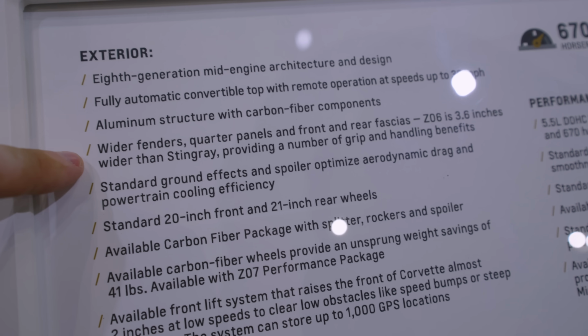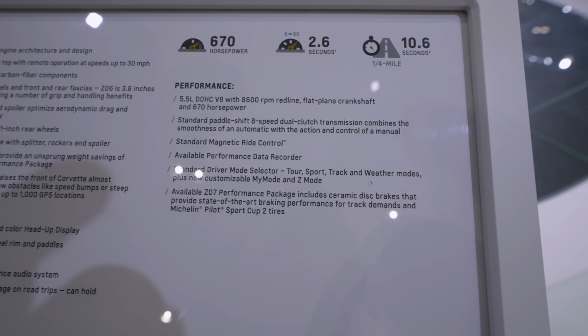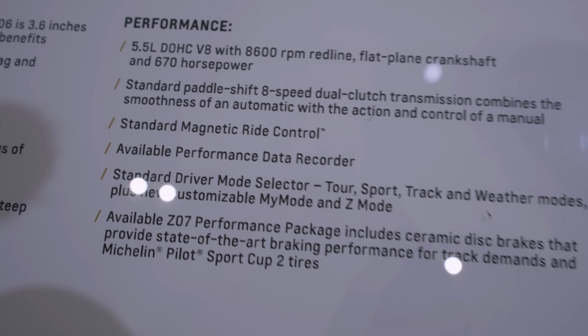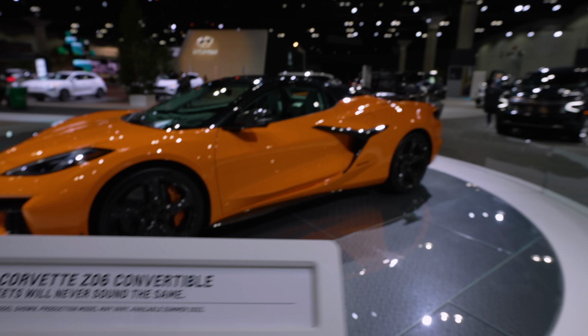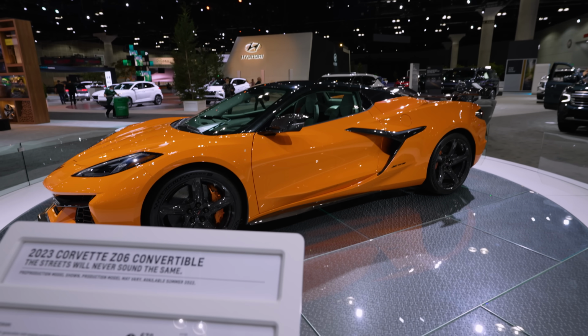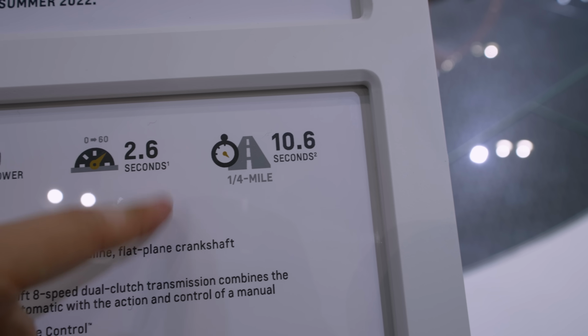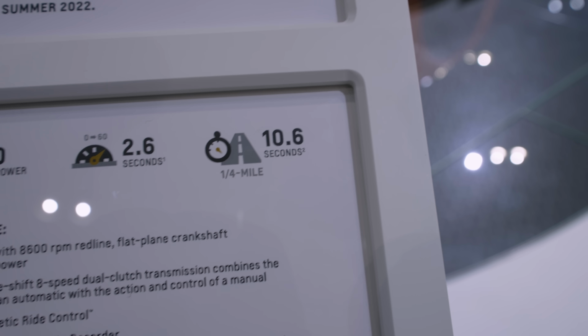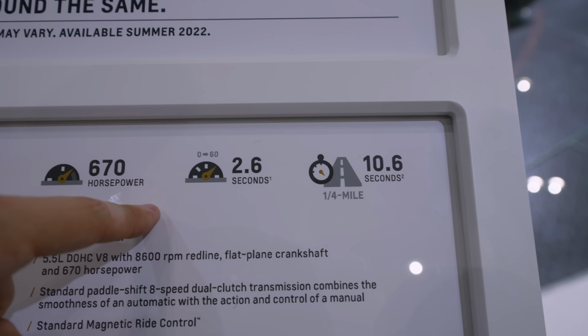3.6 inches wider in the front and the back, and the list just keeps going on. I'm not going to read you all the specs because you guys all know that. But the good thing is this car is standard with MagneRide, so you're not going to be paying an extra $2,000 for magnetic ride control. Therefore, all Z06s will essentially be on the same playing field with the suspension, except the Z07 will have the extra track focused upgrades with that in mind. So both the Z07 and non-Z07, it looks like, will do 10.6 second quarter miles. And the 0 to 60 is actually this car to the 2.6.